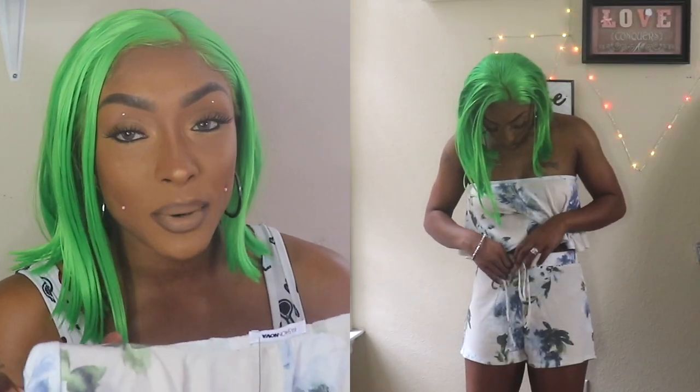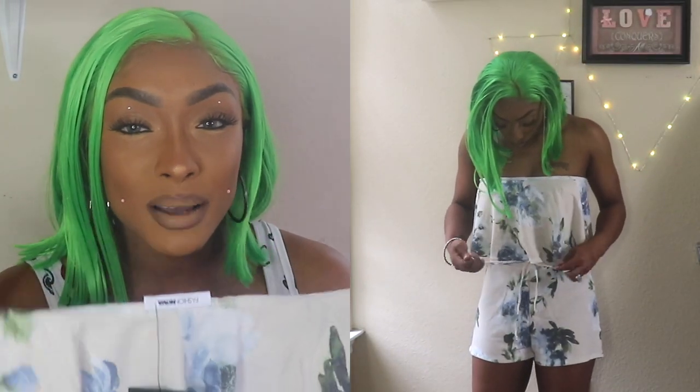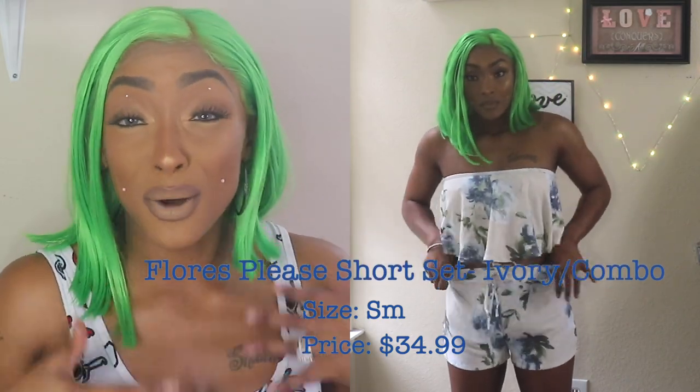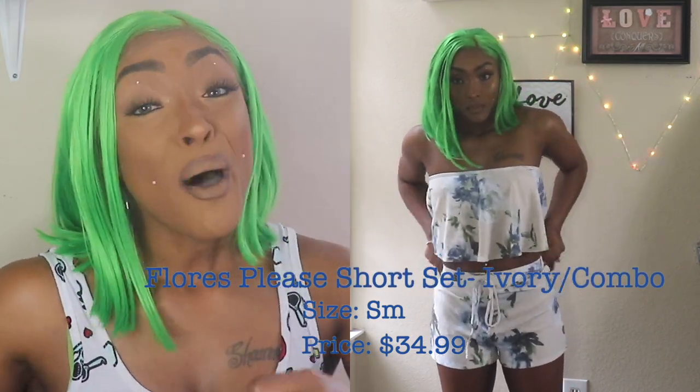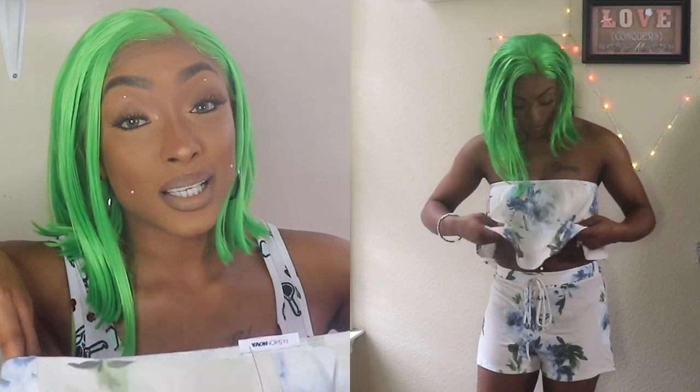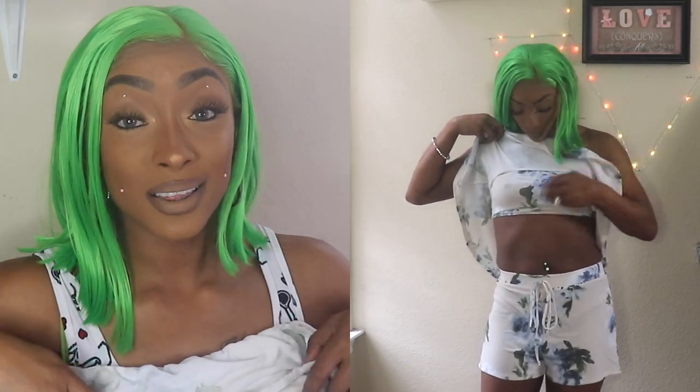All right, so moving on to this short tube top piece. I thought this was really cute. I don't have boobies like talking about. I never wear halter tops because I feel like they would slide off of me, because I really don't have, you know, too much of tatas. But the way this bad boy grips your body, I know it's not gonna budge, and that's why I showed you guys the underneath and the top, because this bad boy was not budging.